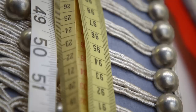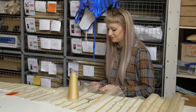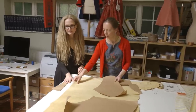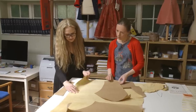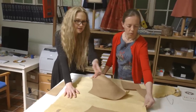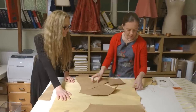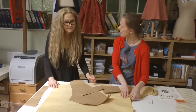Let's see how much is in here. Oh, it's quite a good hide. So the skin here, along what would have been the spine of the animal, is the strongest part. Yes, it's still got a good stretch to it, it's nice and thick, and you can see the edge there is much puckered. Yeah, it's much thinner, and as you say, it's puckered and crinkled, so this is where we should take things like buttons and bindings, facings, things like that, because it'll be much easier to sew.